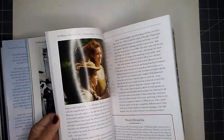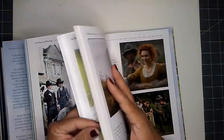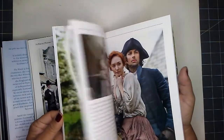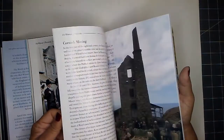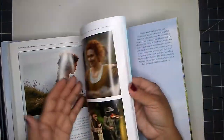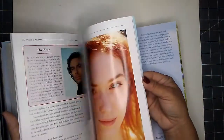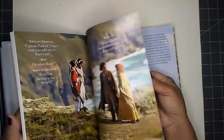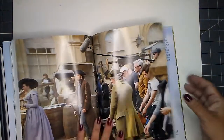Okay, where is that famous pic? Well, you know which one I'm talking about. Where is it? It's gotta be in here, or it wouldn't be a Poldark Masterpiece PBS book. Well, it is not in here. But yeah, look, I love all the photographs on there. So when I have more time, I will sit down and take a look at that.